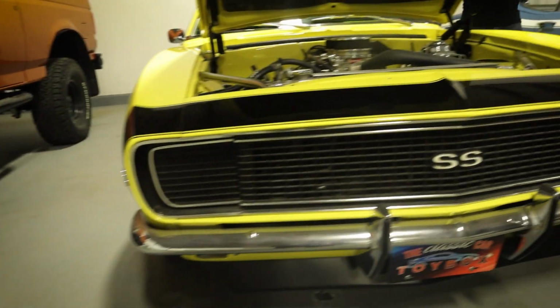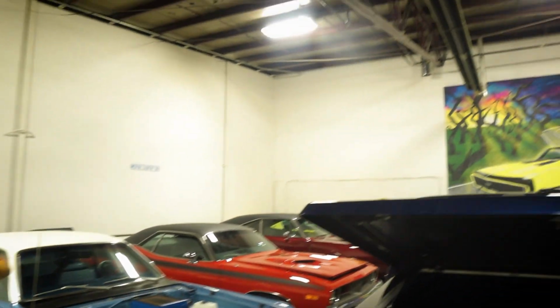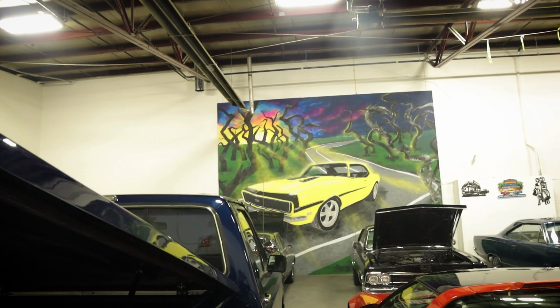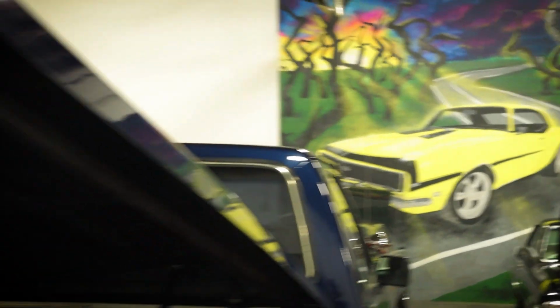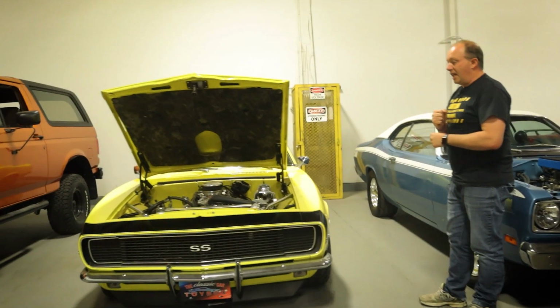So if you notice during the video, you'd see this big mural in the back, which I'm sure that we already got, but we'll get another shot. So there's a local lady came here and painted this all freehand, and that's the car on the wall. This one is a very special car and one of Rick's favorites, and this one has also air conditioning, which would be awesome.